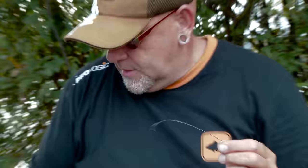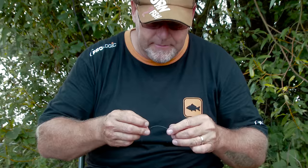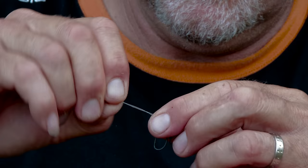Get yourselves a size 8 swivel. And the great thing I found with this, with the company's pop-ups I use, is that this balances out a 14 mil boilie perfectly, pop-up. But I'm not a fan of a long section. It's about an inch and a half down. And I just do an overhand knot. Obviously being a stiff material, absolutely fine.